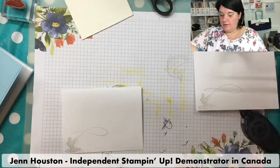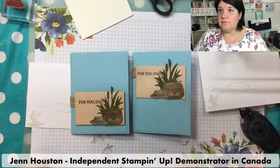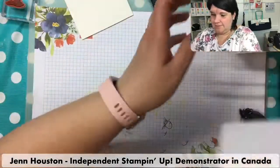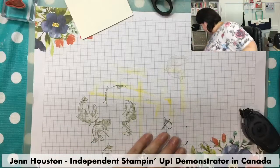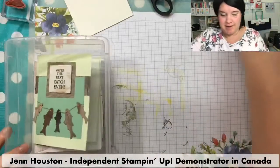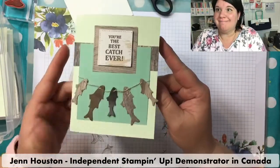And there's our third card. What time are we at? Oh, we need to get going. So, a little different. Either look kind of fun. All right, that card is finished. Running out of room. Let's go with the last card, and then I'll show you some other cards that I made using this stamp set. So, you're the best catch ever.